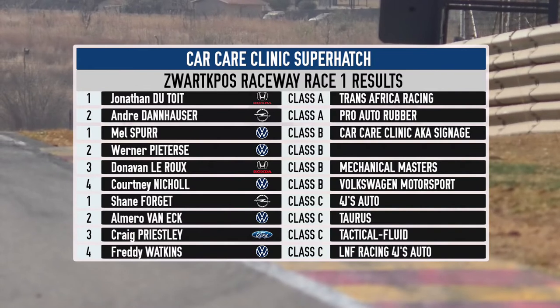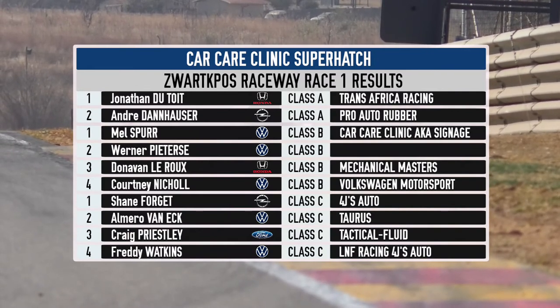Confirmation of those results. Du Toit taking the victory in Class A over Danhauser, Mal Spur, Petersen and LaRue the Class Bs, and it was Forget, Van Eck and Priestley, your top three in Class C.